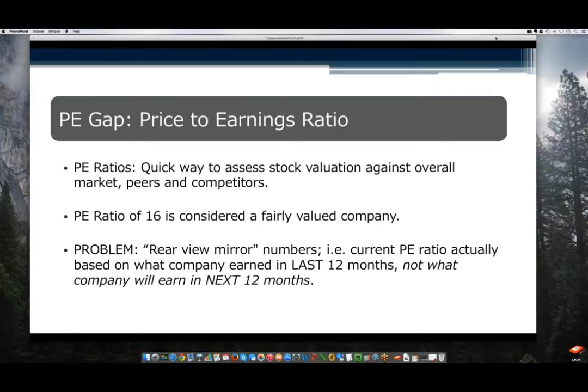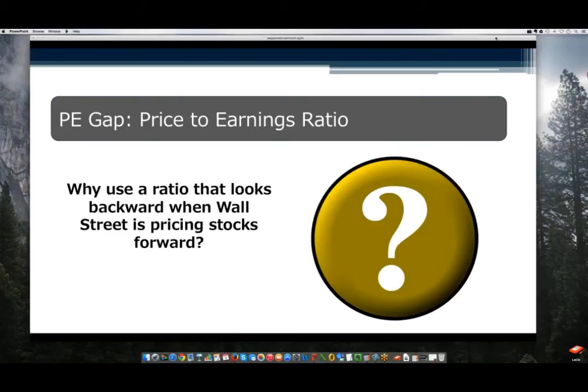And if we refer back to that Morgan Stanley note, what were they looking for? Reasonably robust long-term earnings growth forecasts. Well, what's a forecast? The forecast is looking ahead, right? It's not looking behind. So why would you use a ratio that looks backwards when Wall Street is looking forward? You won't. In fact, when I get done with this calculation and this little number, you'll never use a backward-looking number again.